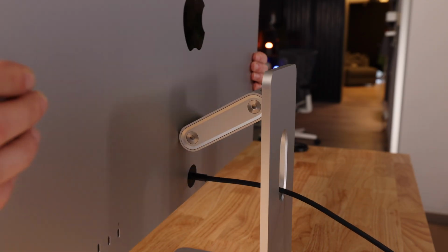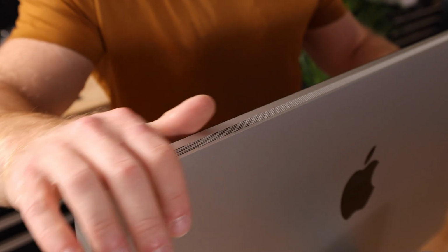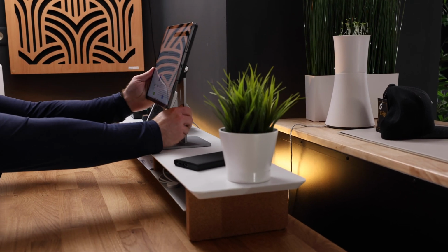Now, as much as I love this stand, there is one gripe I have with it, and I know some other reviewers have expressed the same thing, and that is the fact that it's not height adjustable. Maintaining a good posture is very important to me, which is why I spent the extra bucks for the tilt and height adjustable stand on my Apple Studio Display. When you work sitting down most days like me, you don't want to be hunched over all the time.